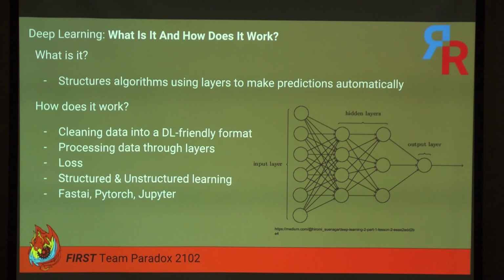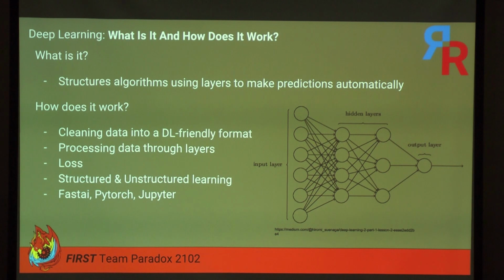Also, another thing, unstructured versus structured learning. Looking at an image, for example, would be unstructured learning, and structured learning is having everything in columns, by type or whatever, like with scouting data. So this would be a structured learning problem that we're going through here. And then in this work, we use the fast AI libraries. I'll talk about that a bit, but it's super helpful, almost a necessity for doing all this stuff the way it was set up here.